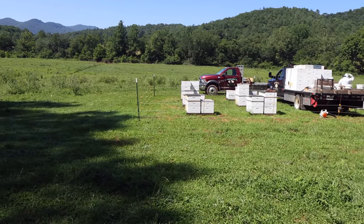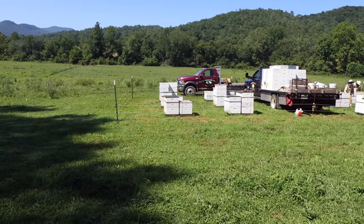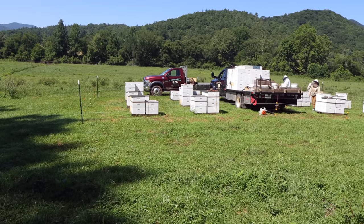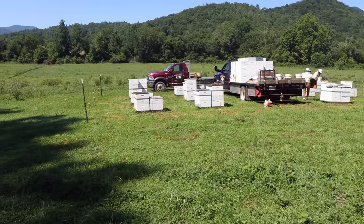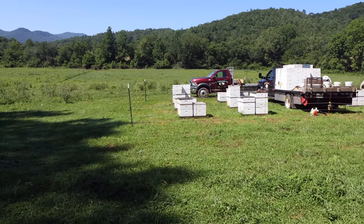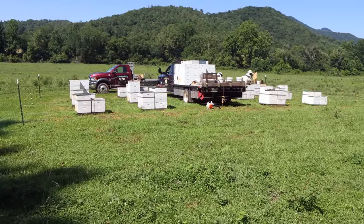We're probably a quarter mile from the North Carolina border. We're going to have lunch and then head up into North Carolina and check some of those yards up there, see how they're doing. Basically, what we're doing is lifting off supers that are not sourwood and putting on a fresh super. This will be the last time in this location for that.